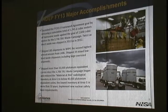In terms of the progress against the radionuclide inventory, we've shipped more than 50,000 plutonium equivalent curies since the start of the 3706 campaign. About 33,000 of the plutonium equivalent curies came from the 3706 inventory we shipped. The rest came from waste that had been newly generated since we started 3706. But it was a big deal because for the first time in the last 10 years, we got the inventory at Area G above grade to be less than 40,000 plutonium equivalent curies.